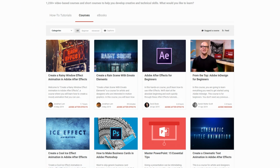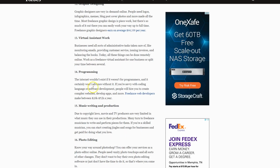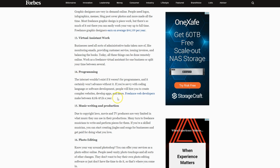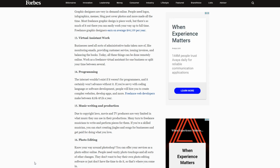Now let's come back to our list and have another look at some more popular ones. Right here we've got programming. Programming refers to everything from web design and development to creating apps, all sorts of good stuff. And in fact, the app market over on Android and iPhone and all that good stuff is really exploding as well, and people are always looking for freelance developers.